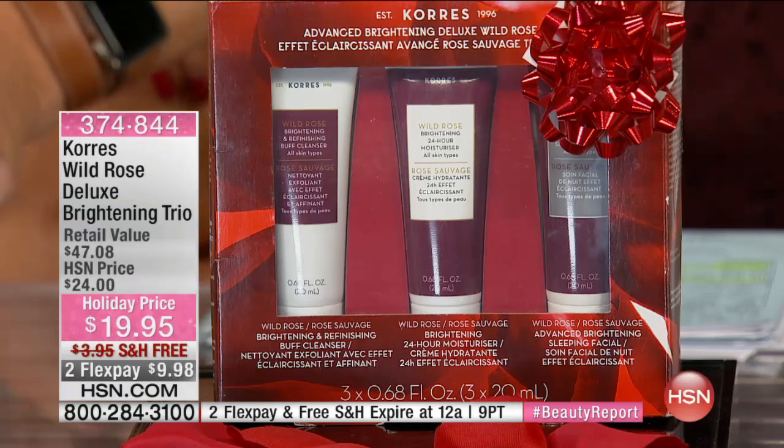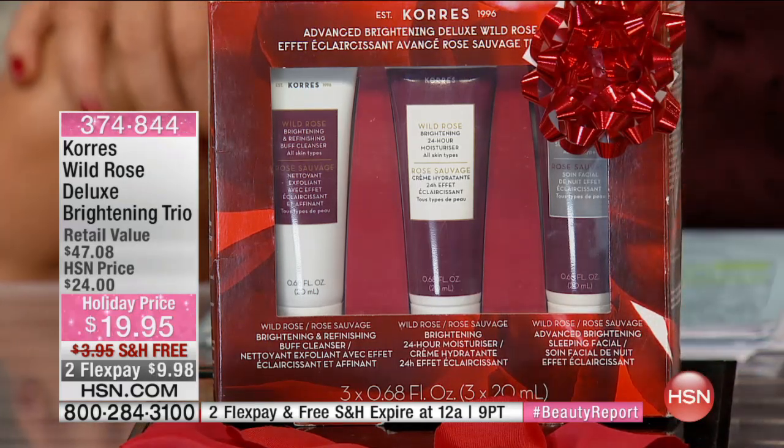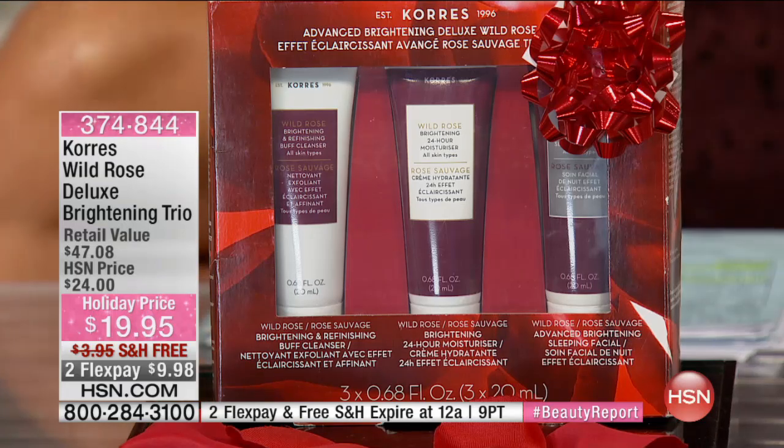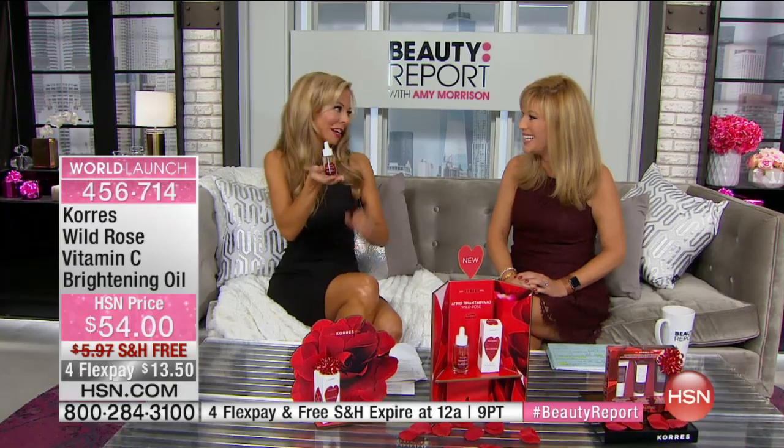So to go back with the oil that we just launched, thousands of you ordered it. Now we've got the trio, so it's a great way for you to try the line. And again, that's about brightening. That's what's so important and so powerful. George Corez is the only one that has that. It's so powerful that you're only going to use 2 drops to get even brighter looking skin, but the elasticity and the lines, everything is built right in here.